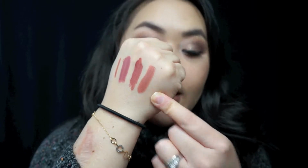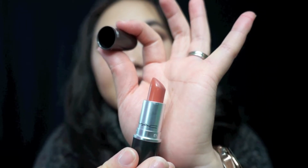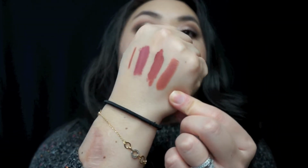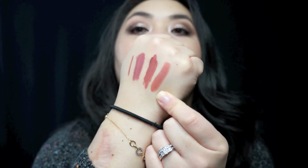That's a lipstick, and I probably should show you guys what it looks like in the tube, but it's just a very nice color, and I just love it so much. I think everybody owns Velvet Teddy, but it's more of an orange but mauve, and I just love it because it falls in with everything else that I wear. But this next one is 1993.